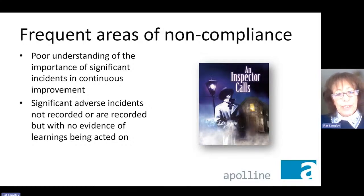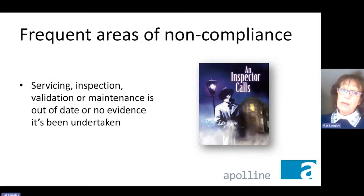Or you'll find that significant adverse incidents are not recorded at all, or they're recorded but with no evidence of learnings being acted on. Sometimes found, servicing, inspection, validation, or maintenance is out of date, or even more worrying, no evidence that it's been undertaken. And we have had experience of no servicing, inspection, validation, or maintenance for, I think the biggest length of time was 6 years. So as I said at the start, if you don't service and maintain your equipment, it is likely it will stop working.